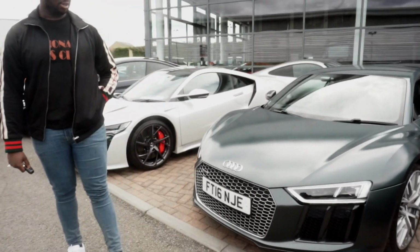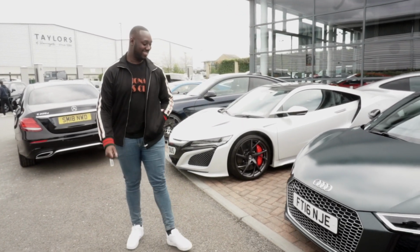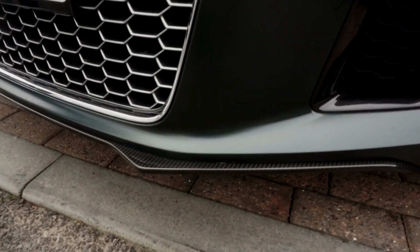So, satin green paint. Satin green, cool. £8,200. 8K on the paint. Come like GTA. Oh my days. It's got the carbon splitter, which I didn't know it had. Can you see that carbon splitter? I didn't even see that it had a carbon splitter, to be honest.